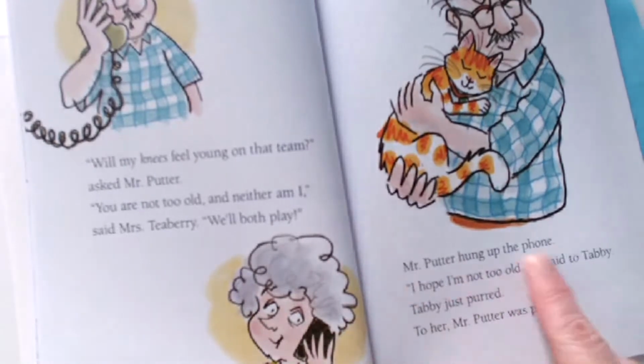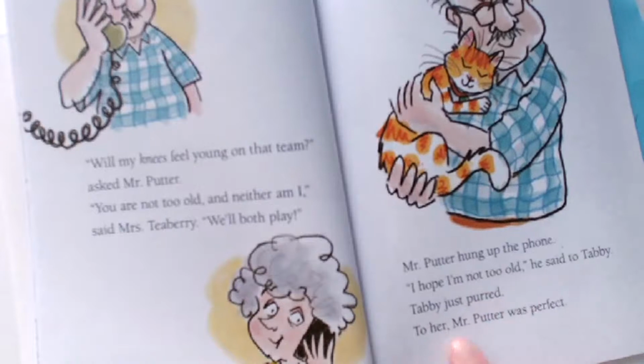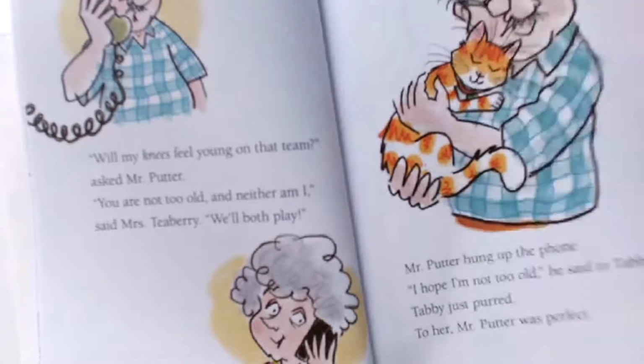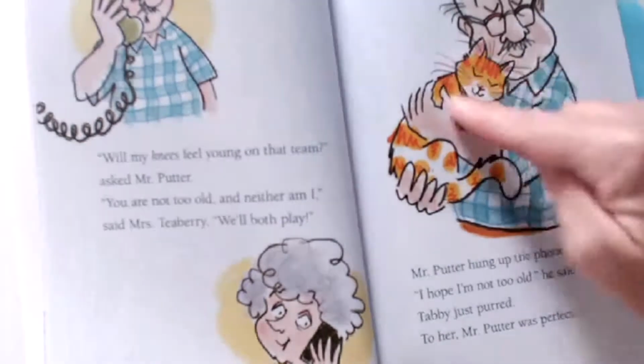Mr. Putter hung up the phone. I hope I'm not too old, he said to Tabby. Tabby just purred. To her, Mr. Putter was perfect. So when a cat purrs, what does that mean? The cat is happy. She's happy.